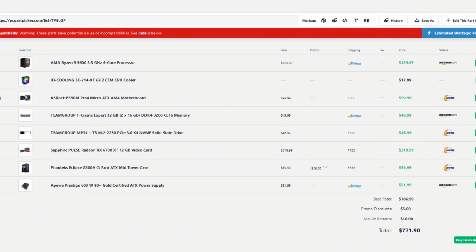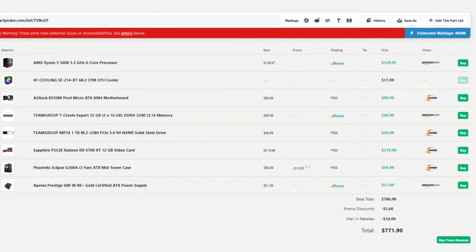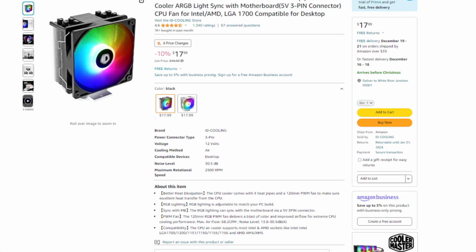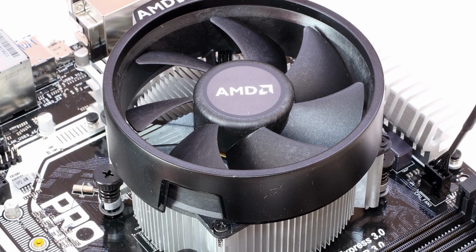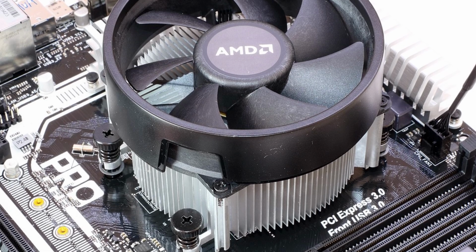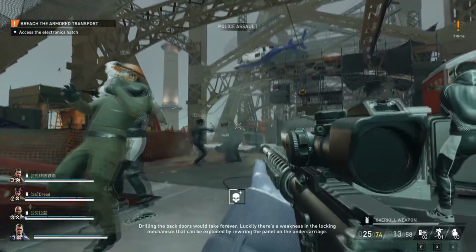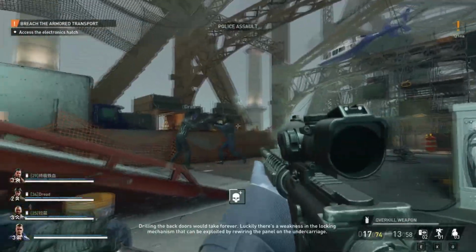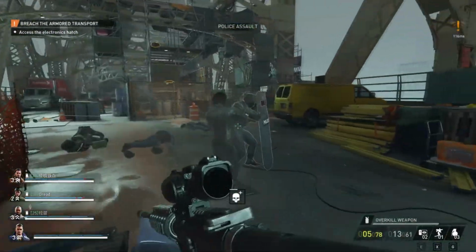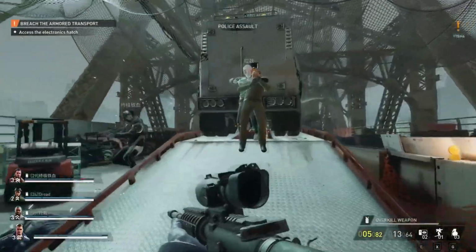The total price for this system when I'm recording this video is $771, and if you want to keep this at around $750, you can take out the CPU cooler, just stick to the free one from AMD, and then the total price is going to be around $750. Anyway, this is an amazing price for a 1440p system where you can run games on high to ultra settings at above 70 FPS on average. And as I said before, it's also great if you want to play at 1080p right now and maybe upgrade to 1440p down the line.